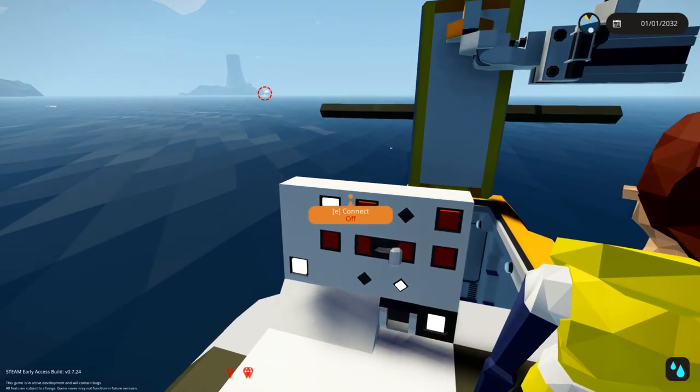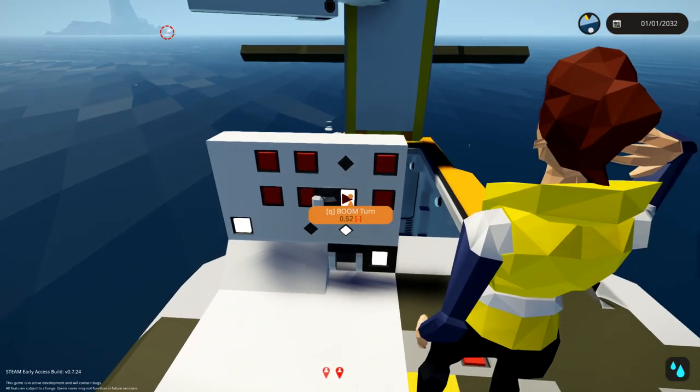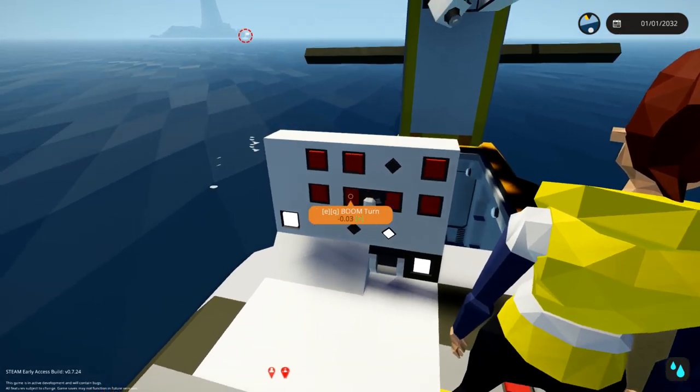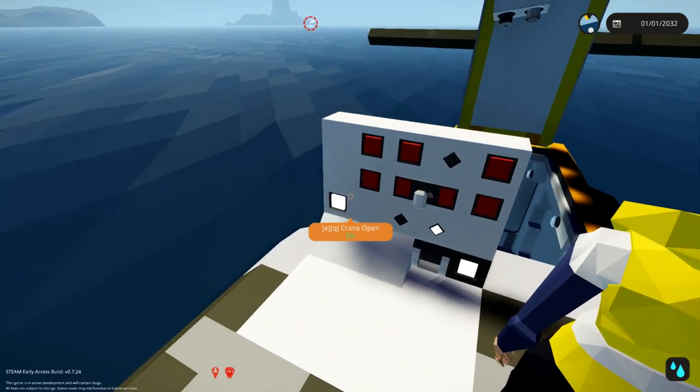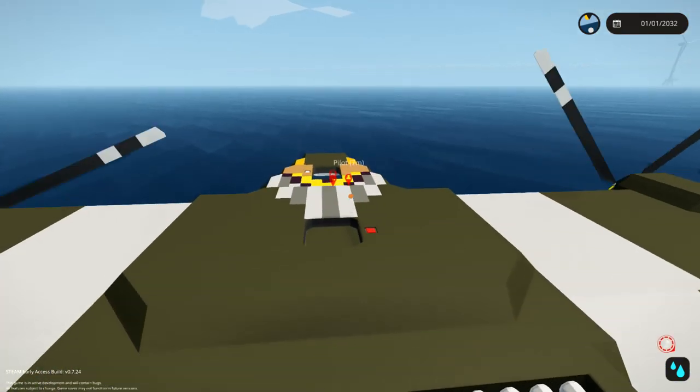How crazy is that? We got like a crane on board our plane. A crane on a plane. Unbelievable. All right, put this back to zero. Oh, or close enough to zero. All right, I can't do zero, but whatever. Crane close. There we go. You get inside. We're taking off again. We're getting out of here.